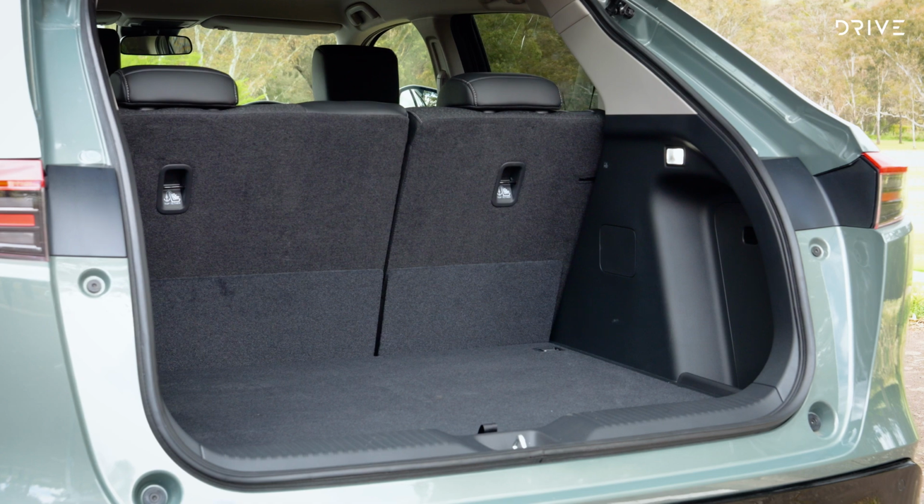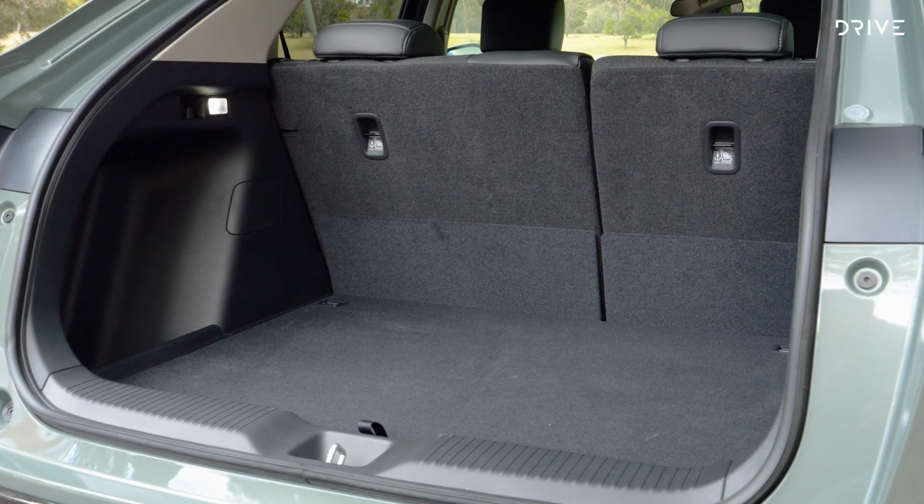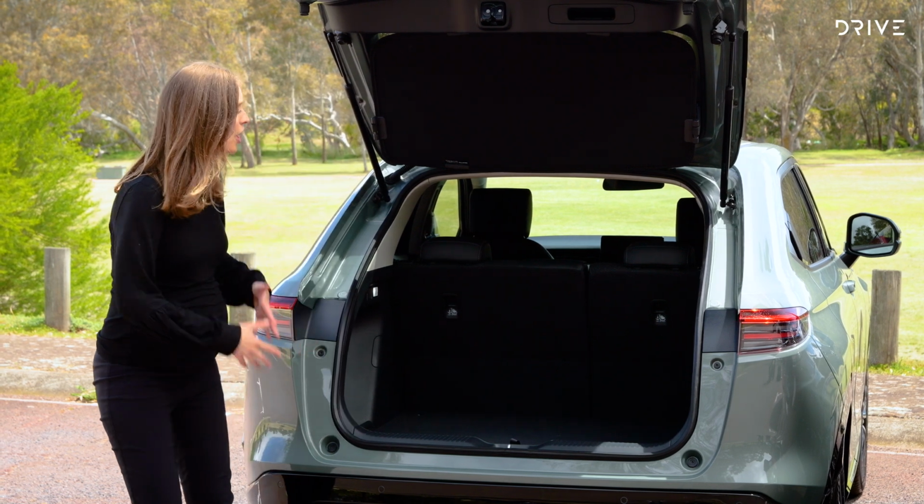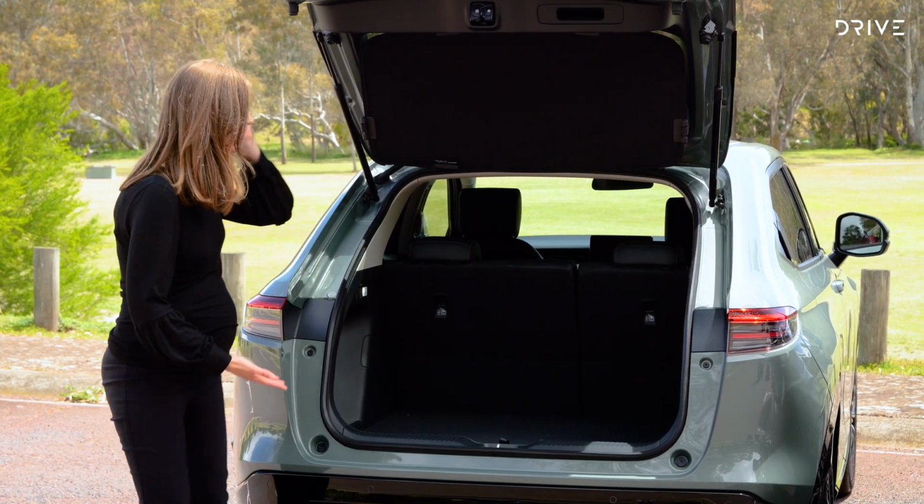But what I can say is, seeing them all side by side like this, it has the lowest boot floor. So there's a slight lip as you're loading and unloading items, but it does mean you have a little bit more height to play with, and it's not too bad.